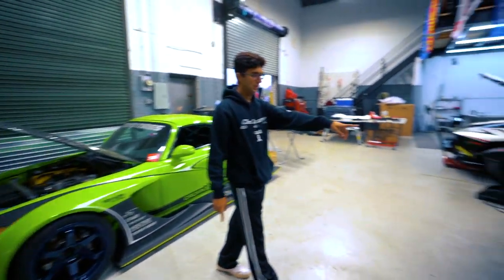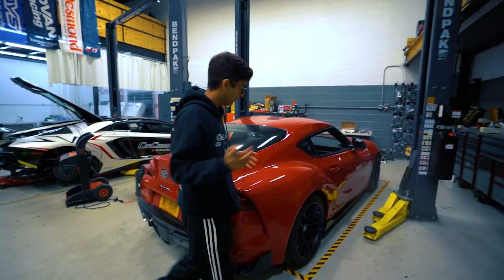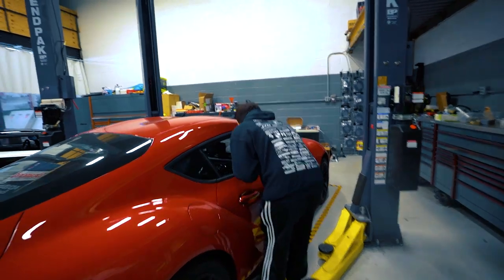Right behind us, there is a Mark 5 Toyota Supra Launch Edition, 1 of 1500. Come on, let's take a look at what number this one is. Number 603 out of 1500. And right next to it, we have a 1 of 500 Aventador SV Roadster.